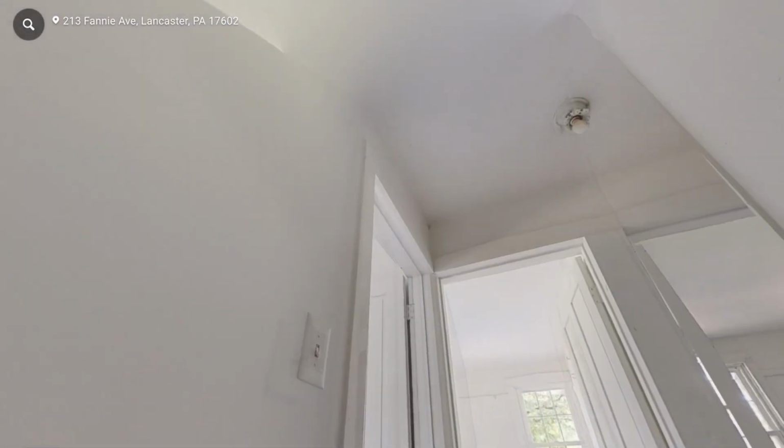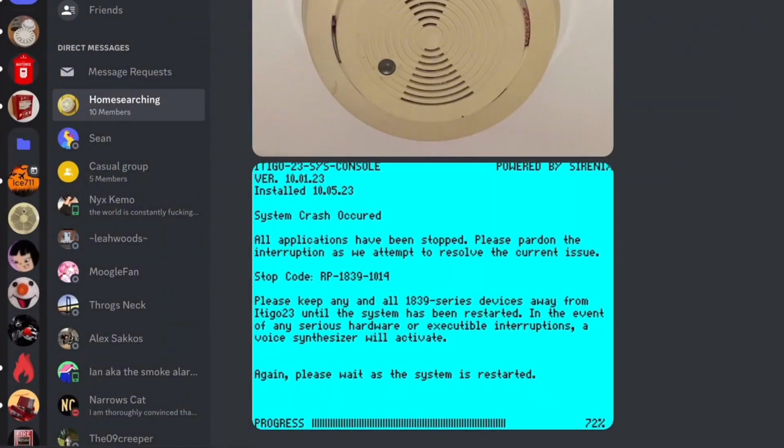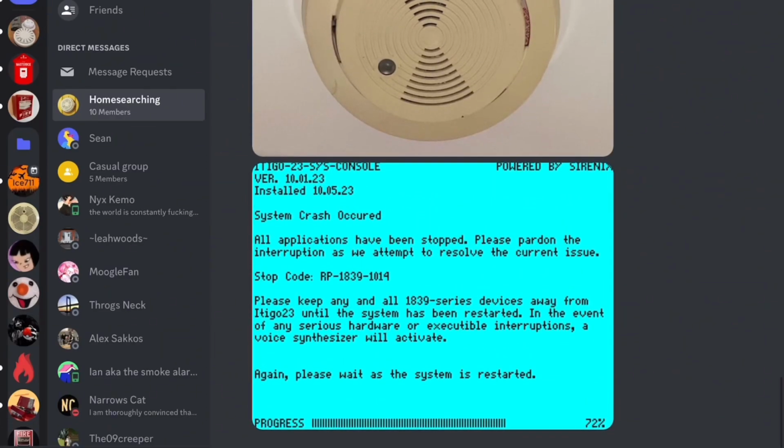I warned him. Hey, Jaden. Oh, never mind. He either crashed to... Stolen 2040. Oh, Indigo crashed. No, that was something by Moogle. Moogle, I see you stole my 3050 image. I do not crash the stolen images, so try me.